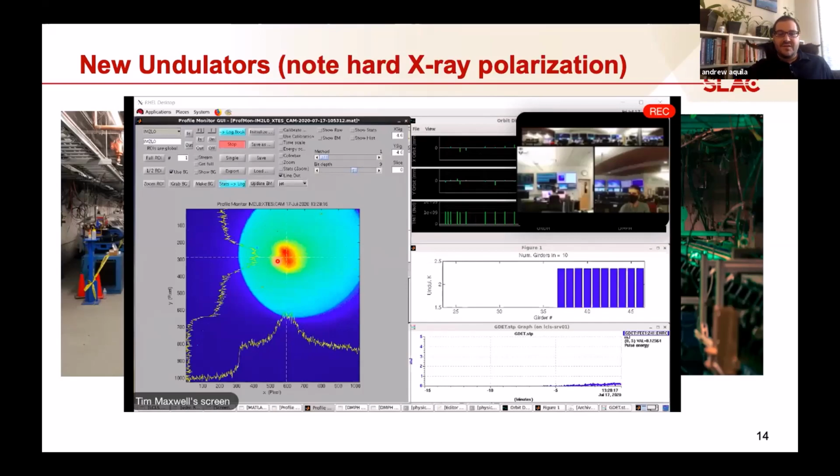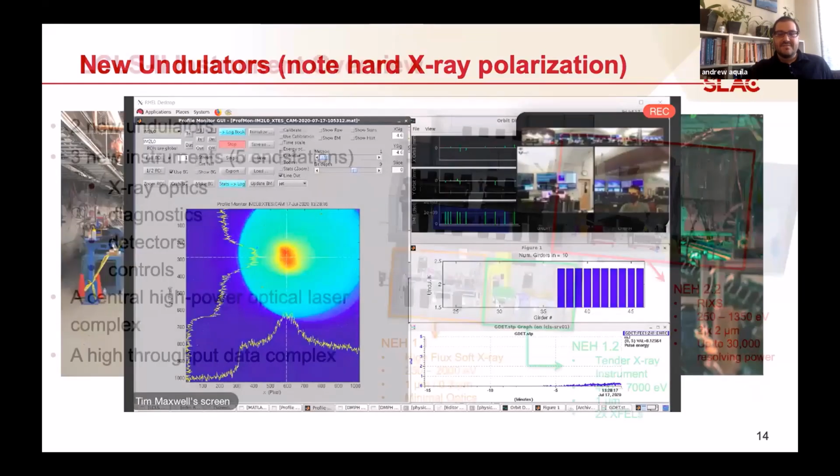So both the soft X-ray undulator and the hard X-ray undulator will be operating at 120 hertz, or we may actually split them 60-60, or 30 hertz on one, the rest on the other. That's sort of operational mode. We have both the undulators to commission and the superconducting accelerator to commission. So that's the current plan.